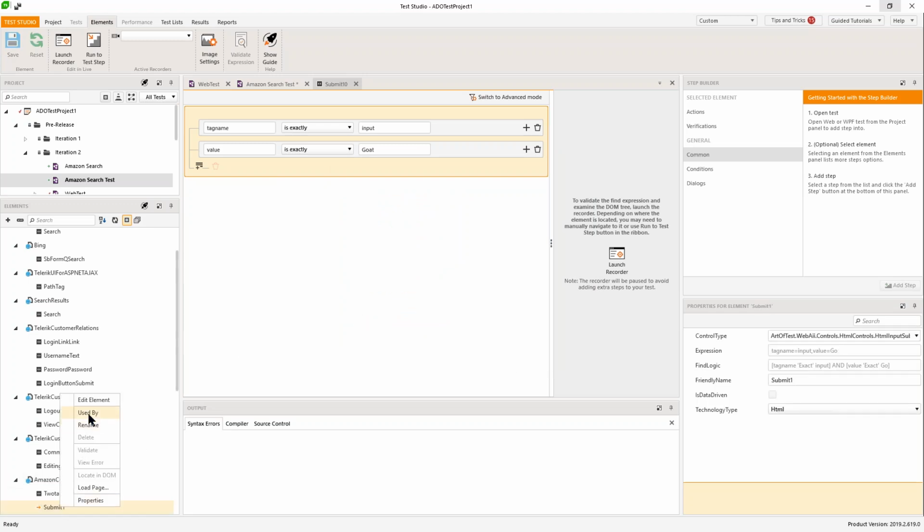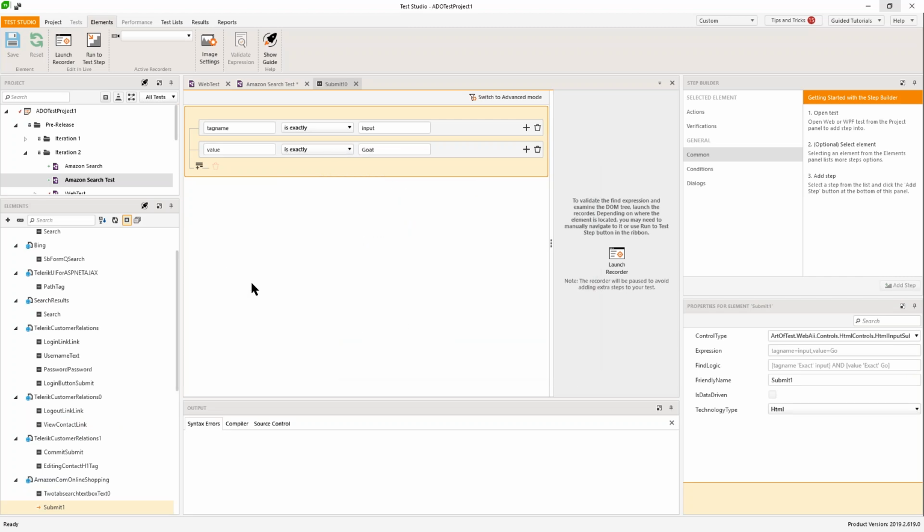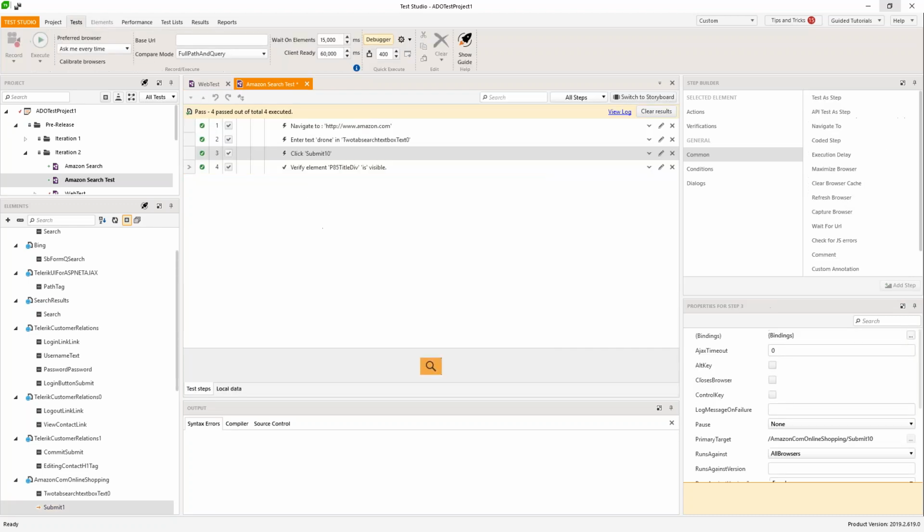Another way we can see that is if we go to an element and choose use by, you can see all of the tests and all of the steps that use that particular element. So again, it's that reuse, it's simplifying things for you. And a good point to point out is when I go to edit an element, I have a GUI interface and some other tooling that we're going to see a little later that helps me easily update this element without code. So jumping back, now we have a broken submit button.